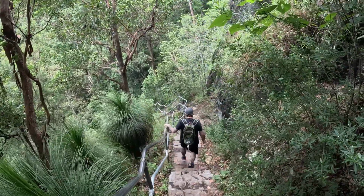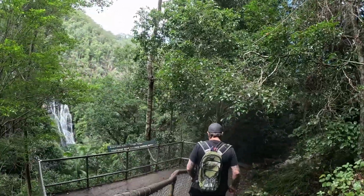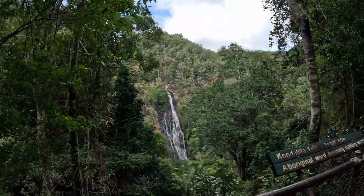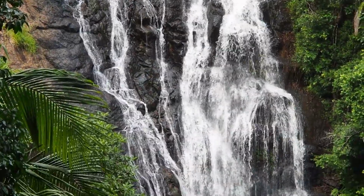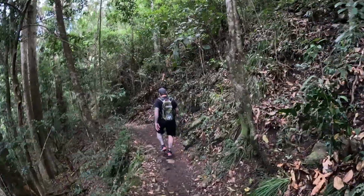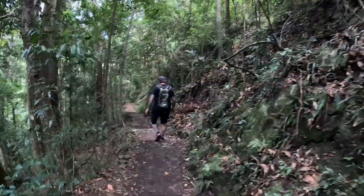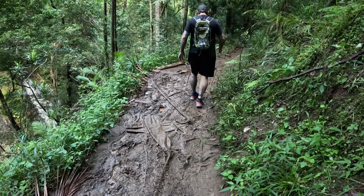Before too long, we made it to the official lookout point and saw the waterfall drop 80 metres down, making it one of the largest waterfalls in the Sunshine Coast Hinterland. From here, you can continue down to the bottom, but the track doesn't get much sun and can get a bit muddy and slippery. Therefore, please take care, especially after a bit of rain.